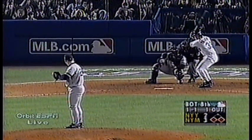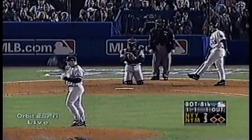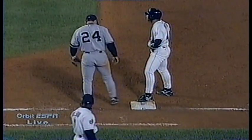1 ball, 1 strike count. Runners off first and third. Trammell takes a strike. Good pitch by Stanton. He pulled back on that pitch. Trammell 0 for 3 against Stanton in his career. Lenny Harris. Bobby Valentine loves him on the bench. He's a great leader in the clubhouse, even though he's a bench player. One and two, still the count.